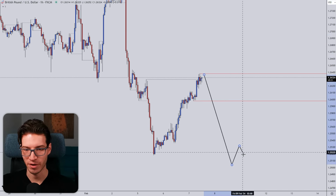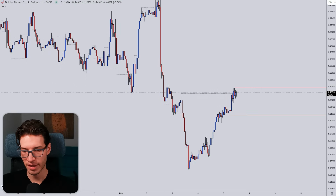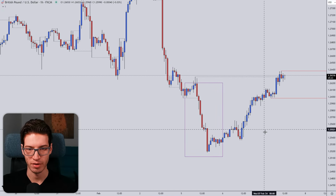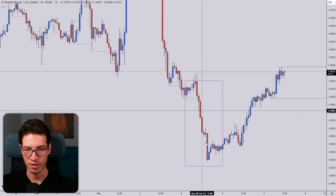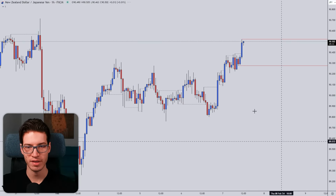Or a large push down. I'm looking for this. I want to see this leg right here. This was a perfect leg that you want to see on the pound US dollar. Look at the size of it. Look at the candles. Clean close, clean close, clean close, clean close. Absolutely awesome. That's what I want to see again on the pound. Currently not on the watch list.